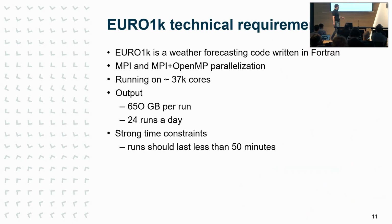So Euro 1K is a weather forecasting code written in Fortran. Yes, Fortran, we still in Earth Sciences, it's Fortran everywhere. I finished my degree, my bachelor in La Facultad de Informática without touching a line of Fortran, and now everything is in Fortran, and I think it will stay longer Fortran, so larga vida Fortran. It's MPI and MPI plus OpenMP parallelization, depending on the configuration we work on both. I skip it here, but we are not using GPUs.